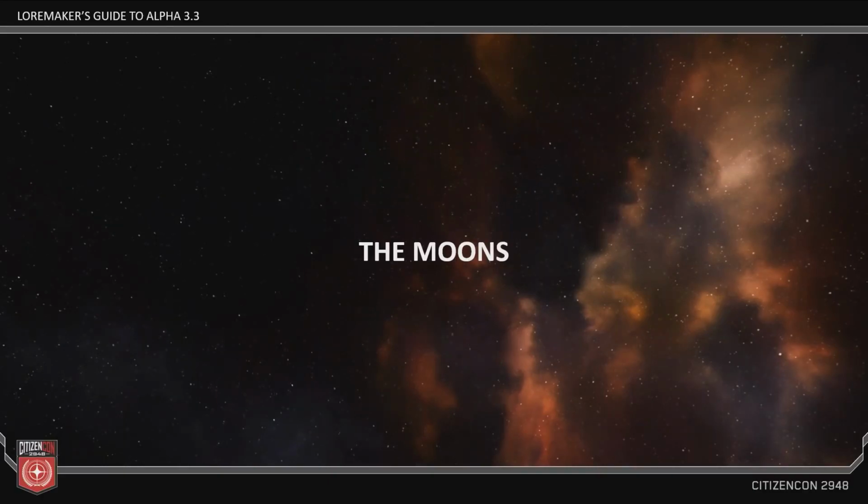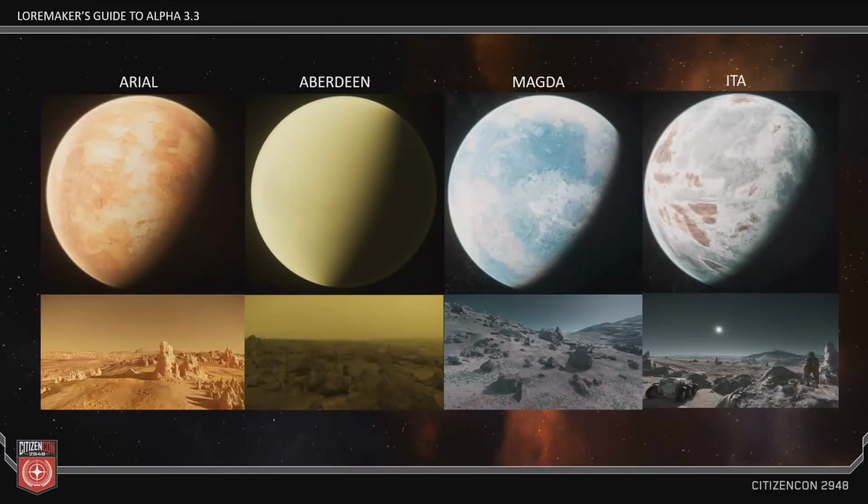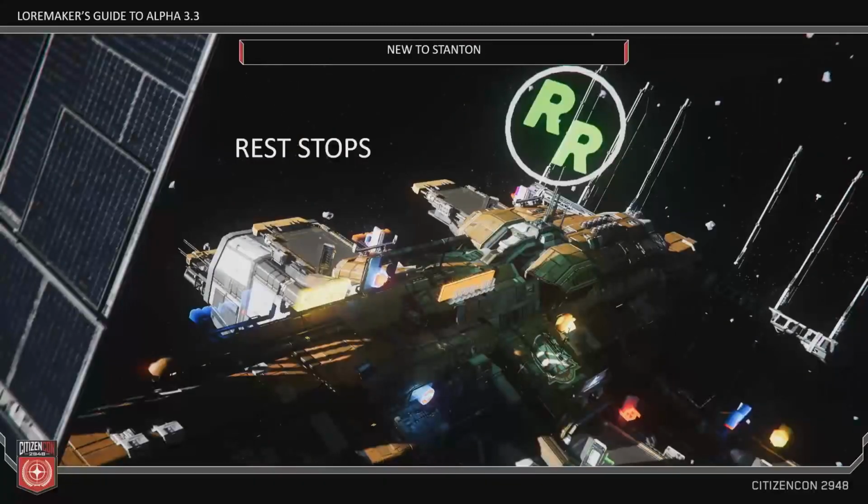Hurston is the moons. We'll skimp over this because it's new moons to explore. They've got cool biomes. It was more about all named after Hurston. So Ariel Hurston, the one who came up with that really awful work contract. Aberdeen Hurston, who had come up with the antimatter refinement process for the ordinance. Magda was the one who convinced the board to buy Stanton in the first place. And Ida Hurston was the rest of Stanton.